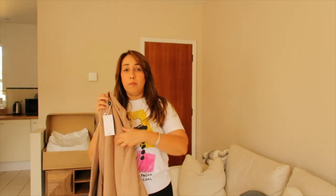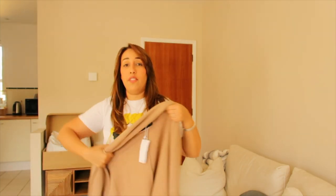Okay, next we are trying some stuff from Mango now. We're done with Karen Millen. These are from Mango, and I got this one. This piece is a really good transitional piece for fall. I love this kind of coat. This is quite big for me though.